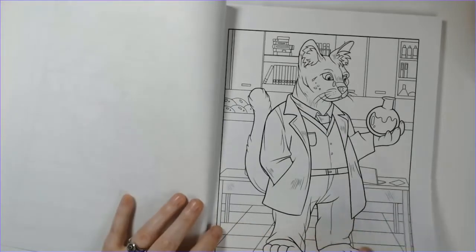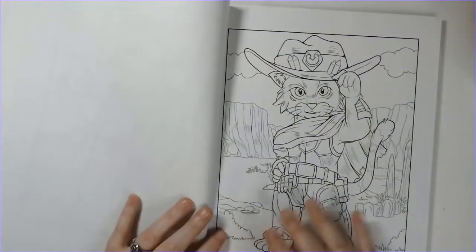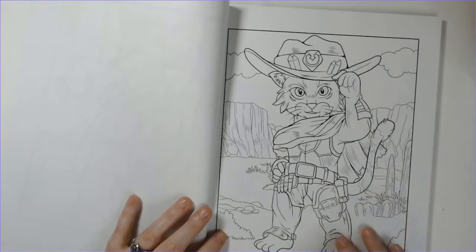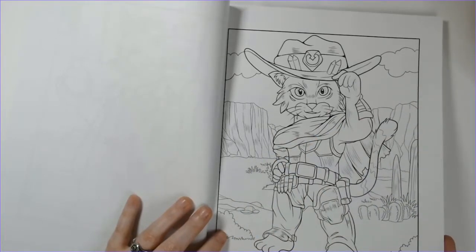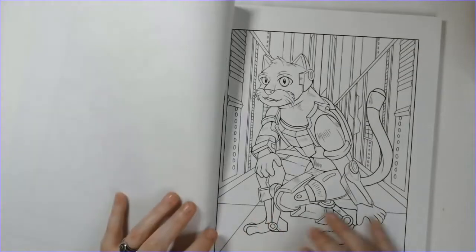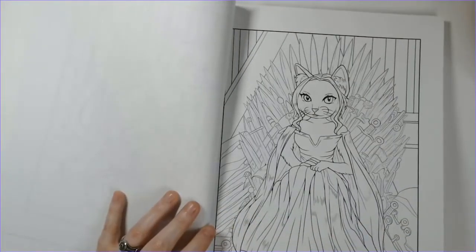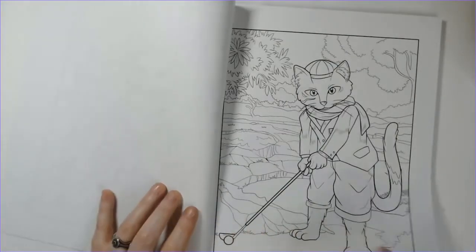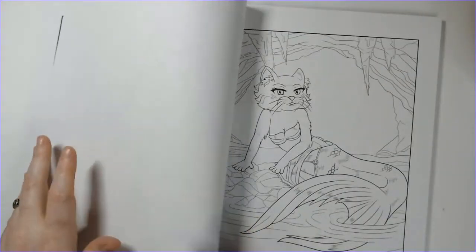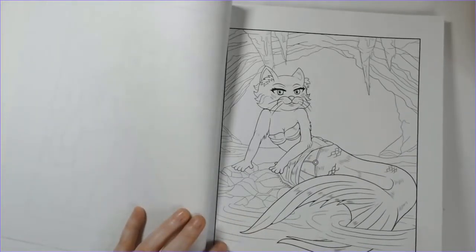So we got our little pirate cat, our mad scientist cat. I love this one. Just Fallout, Las Vegas, New Vegas, whatever it's called. I totally get those vibes from this one. I think that's the first one I want to do. Is in a little shark outfit. Got your Game of Thrones cat. Golf cat. I'm surprised he uses a golf club. Most of mine would just bat at the ball with their paw, but I guess he's trying to really get into character, so.